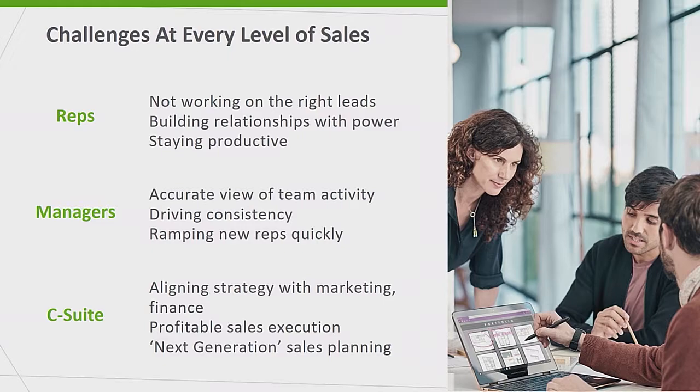Then when we move to the C-suite, here's where we talk about how the C-suite doesn't care about executing productively. They're really thinking about, how do I break out of the hours plus reps equals revenue model entirely? How do we move off into next generation selling? What can I employ? What can I do with the data that really separates and makes me different? They're talking about digital transformation.